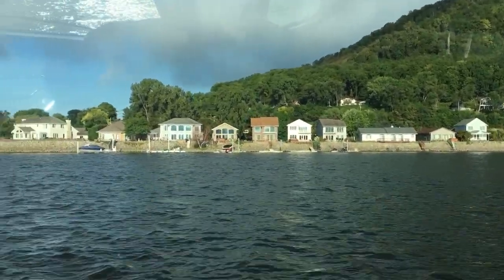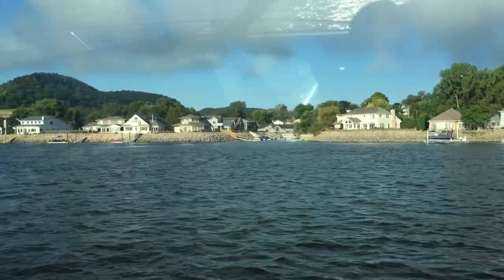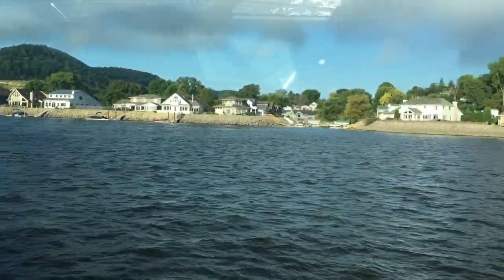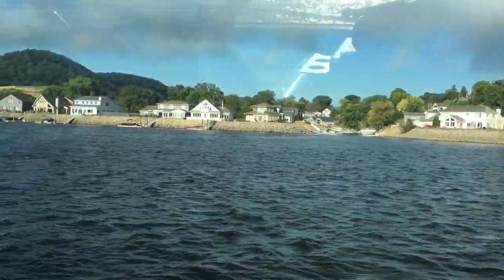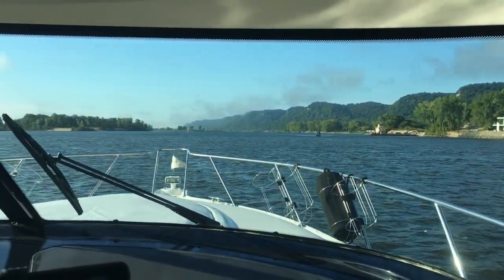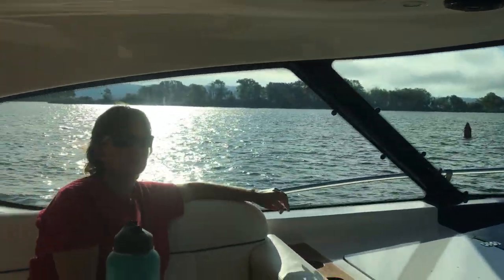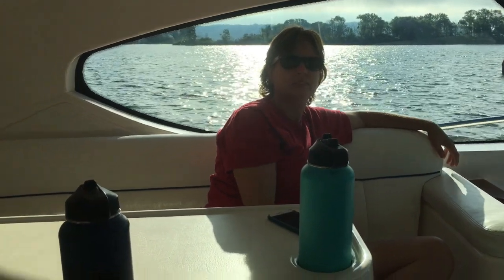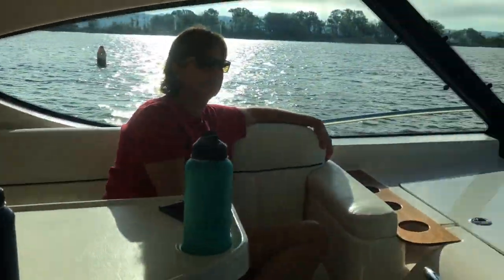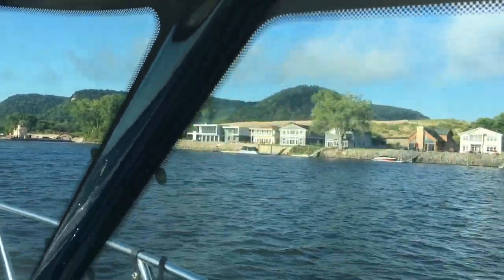And we are coming into Brownsville, Minnesota. It's south of La Crosse. A river community right on the river. Some beautiful homes. The fog's starting to burn off now. Heather, what do you think? I like this little community here. This Brownsville, pretty neat. Cast out dog. Very beautiful house on the end.